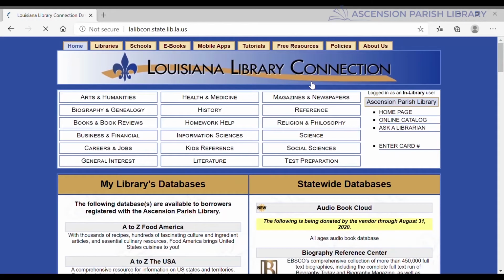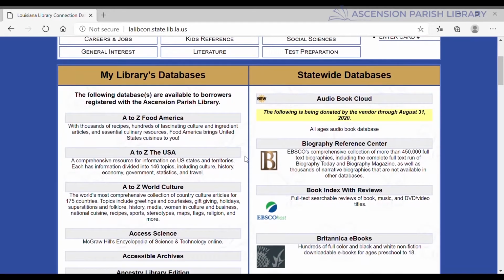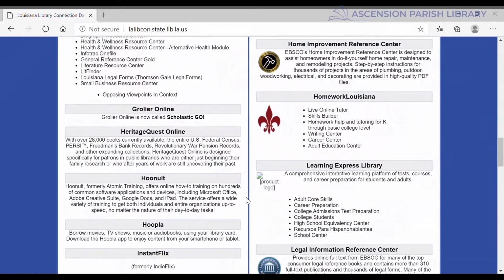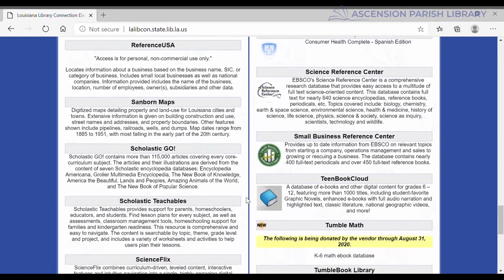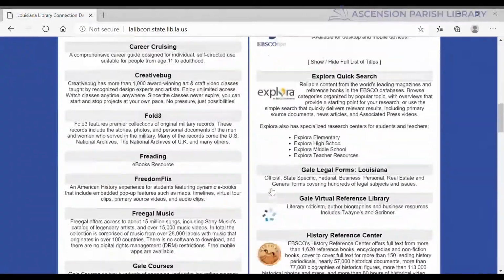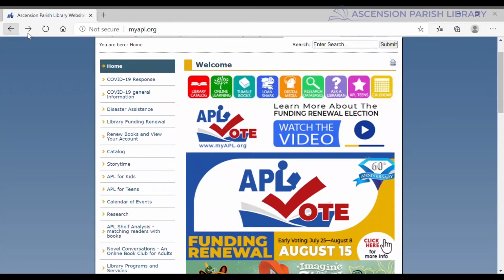Click on this icon. You will have to type in your library card number to reach this, but this is all of the databases that we have. We will be discussing these 3 later, but you'll notice they're in alphabetical order both on the statewide side and our library's databases. And you can go down here and you'll find alphabetically the different resources. There's ScienceFlix and WorldBook. So these are the different ways you can access what we'll be going over in this video. Let's go back to the home page and get started.